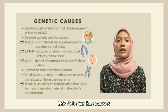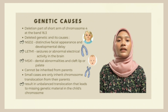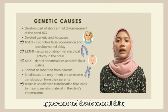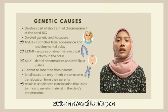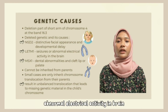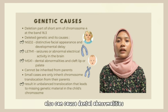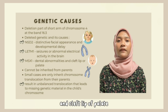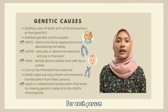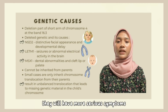This deletion causes some important genes on the chromosome to be removed. The deletion of the NSD2 gene can cause distinctive facial appearance and developmental delay, while deletion of the LETM1 gene can cause seizures or abnormal electrical activity in the brain. Deletion of MSX1 can also cause dental abnormalities and cleft lip or palate. The amount of chromosome that is missing is different for each person. If the child is missing a large part of chromosome 4, they will have more severe symptoms.